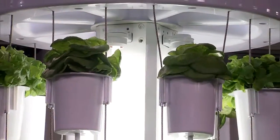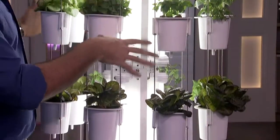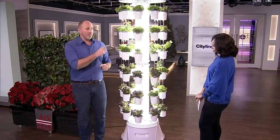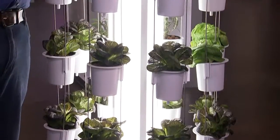Okay, so tell me how this works, because it looks beautiful. Isn't this fantastic? So this is the Nutri Tower. And what I loved about the Nutri Tower is it's got light 360 degrees. So your plants are fed the whole time. Nice. I also love that it's got 48 pots right here. So 48 individual plants. This tower in a 4-foot by 4-foot section will feed your entire family. You fill this with vegetables, it'll feed your entire family.